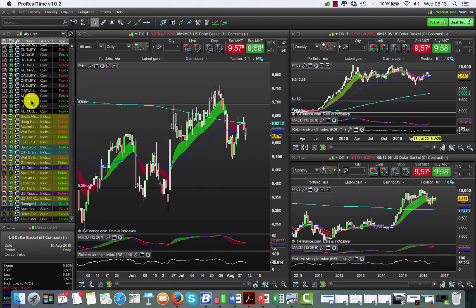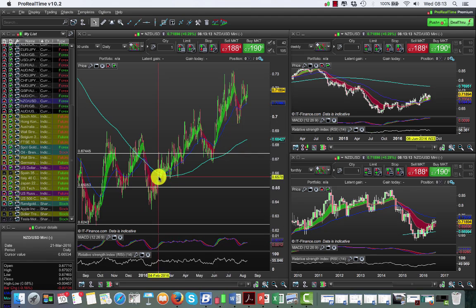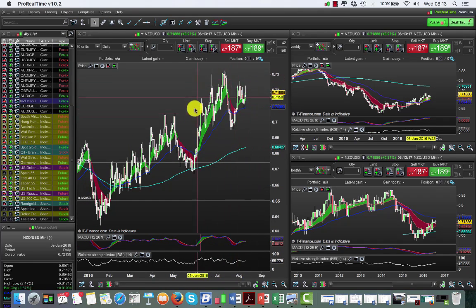If we go on and look at, for example, the New Zealand dollar to the US dollar, the Kiwi dollar has been strengthening against the US dollar. It's kind of hit an area here where it's not doing a heck of a lot.